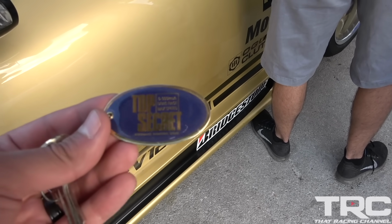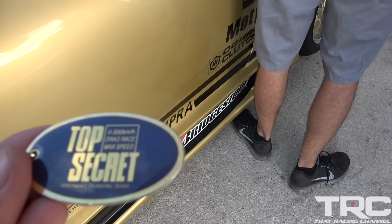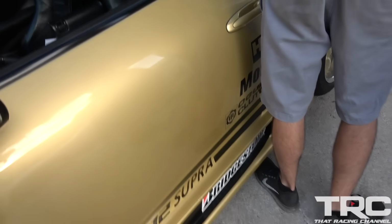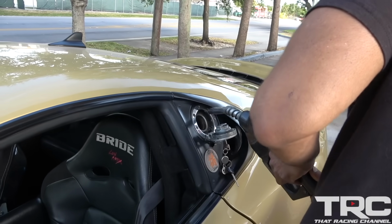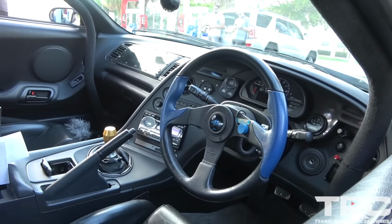We got a super secret, top secret keychain that came with the car. Certified 0 to 300 kilometers an hour in 2.4 seconds. Done. All right, we're all topped off. So we can get there. We'll put this on and yeah.